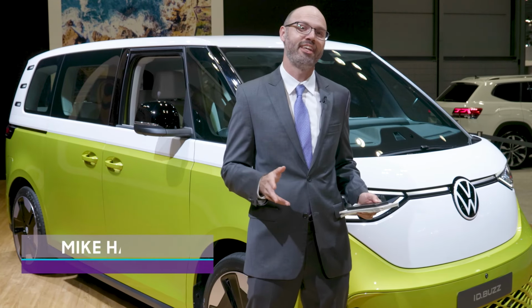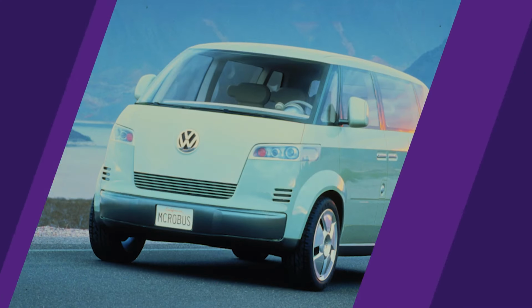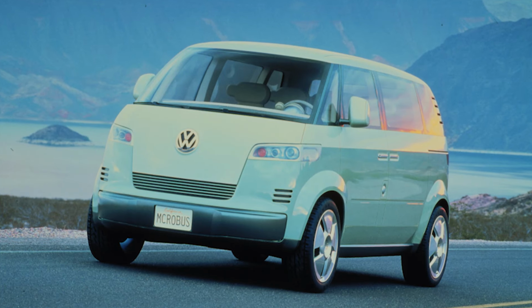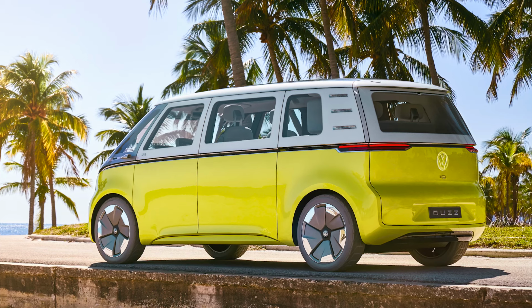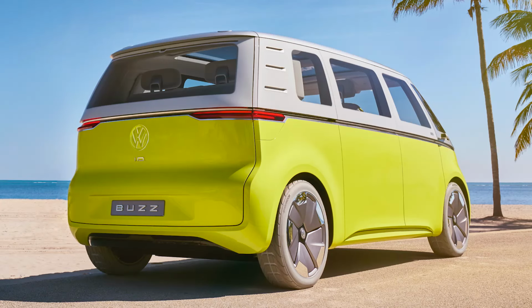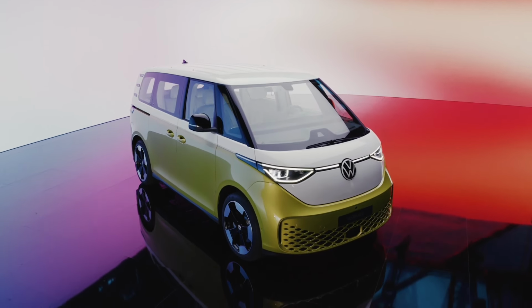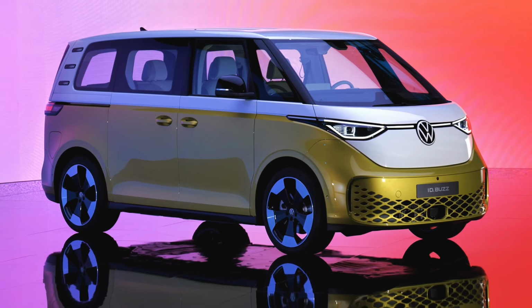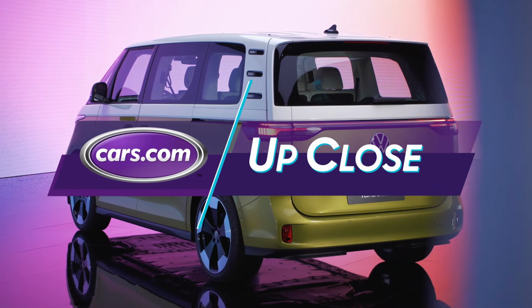Volkswagen has been toying with the idea of a microbus-inspired van for literally decades now, with the first concept appearing way back in 2001 at the Detroit Auto Show. Another concept appeared in 2017 with the ID.Buzz name, and now the production version is here, and it's based on Volkswagen's MEB all-electric platform that's shared with the automaker's ID.4 SUV.